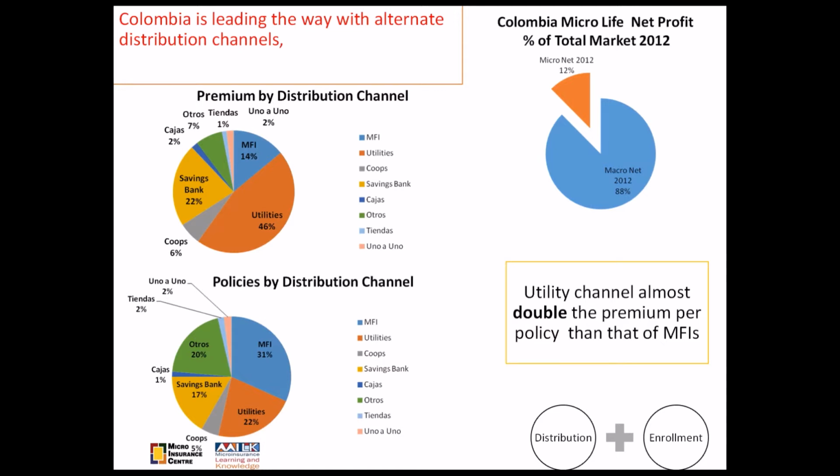So this is Colombia. Interesting difference between Colombia and the Philippines. In Colombia, the microinsurance business emanates from commercial insurance companies. It doesn't come necessarily from NGOs or MFIs or cooperatives, although they use some of them as distributors. The big guys, the insurance companies themselves, are the ones that are promoting microinsurance. They're the champions of microinsurance in Colombia, okay?